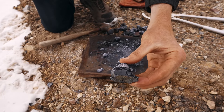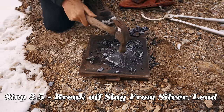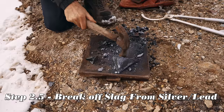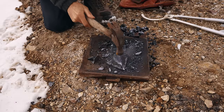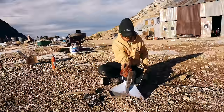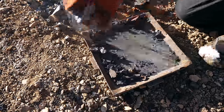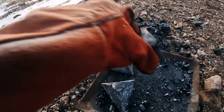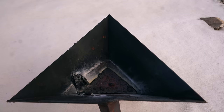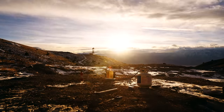So this should contain anything that isn't lead and silver. And this malleable bit right here, that's the lead and silver. So that's what we're gonna put to the side and save to refine further later. Oh yeah, this is nice. We got our slag pile. We're getting there. One, two, three. With the three initial pours, we had three lead and silver cones ready for further processing.